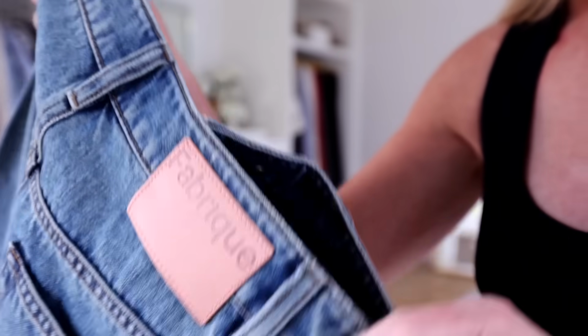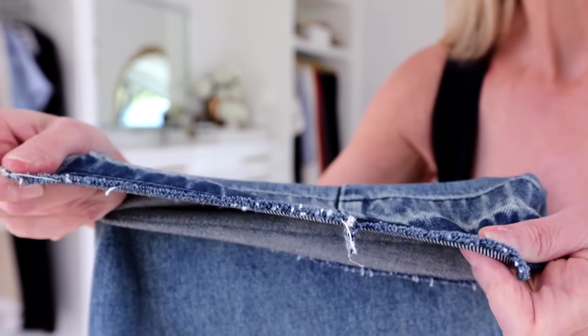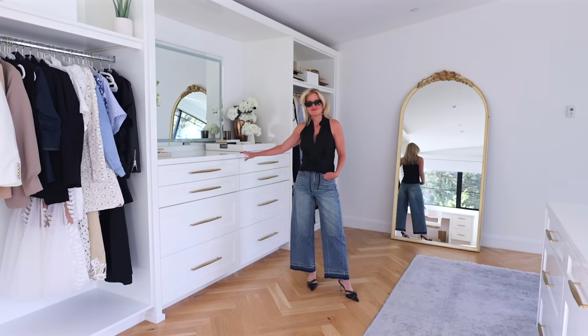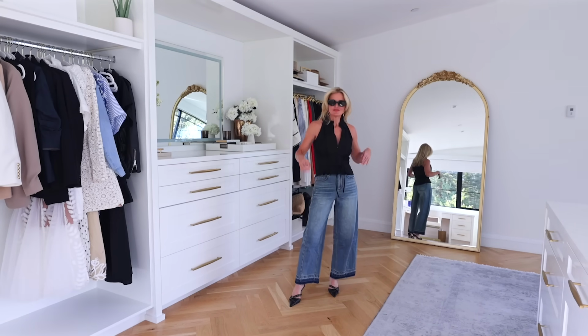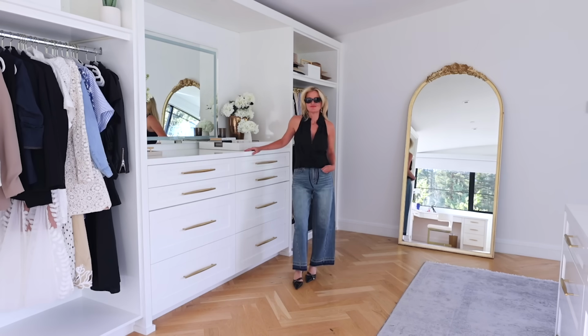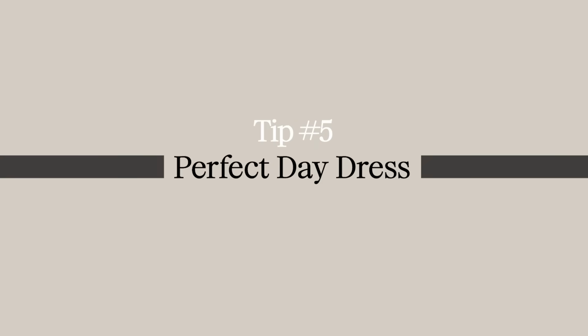I think sometimes we shy away from wearing denim in the summer because it feels too heavy or too hot. But when you do choose a lighter weight denim, I think that makes all the difference. And again, this is a denim that does have a great shape and silhouette. You're not compromising that. You could take it a step further and do a cotton terry jean. I've showed you guys the sweatpant jean. That is an option, but it's not going to give you that same level of elegance that the Fabrique jeans do.